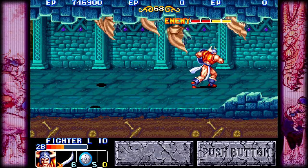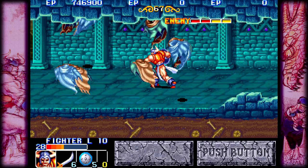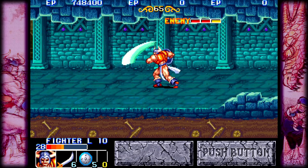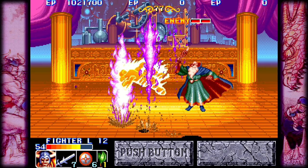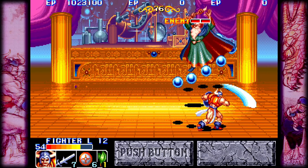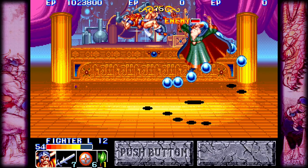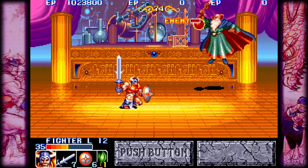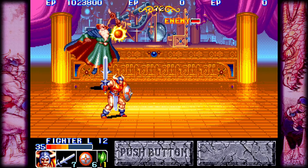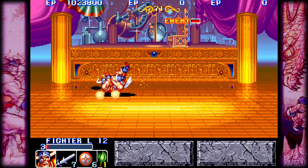Regardless, this game is still really fun as a single-player experience, and it features some amazing graphics and sound for the time. I really love the character designs, as well as the enemies, the bosses, the stages. It all looks great. So, The King of Dragons, another amazing Capcom beat-em-up, and I'm very happy it was included in this collection. It's an awesome game.